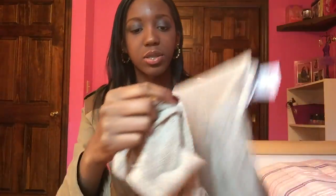It's a very nice flowy material. I would definitely pair this with some boots and some leggings and an under type of tee with it or something. It will look gorgeous for fall. So this is what this material looks like, and it's very nice and warm and soft, so perfect for fall.